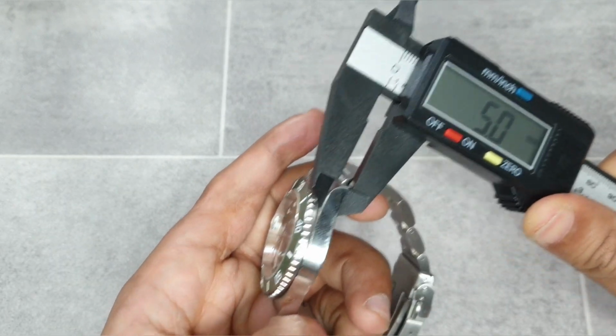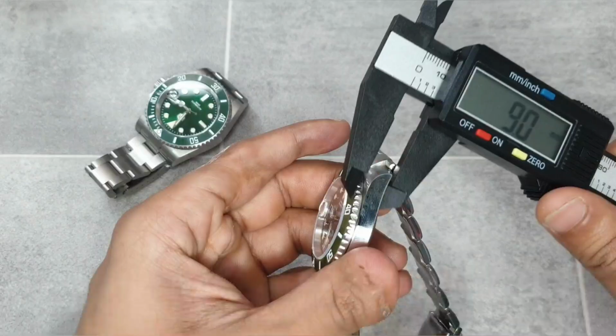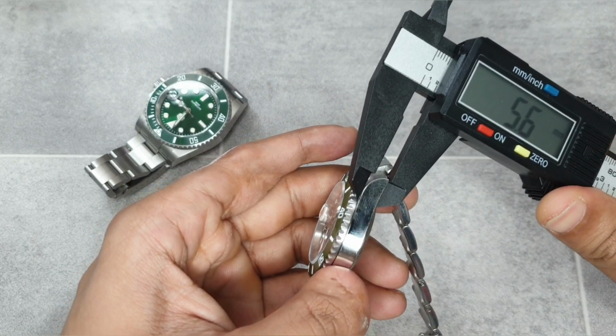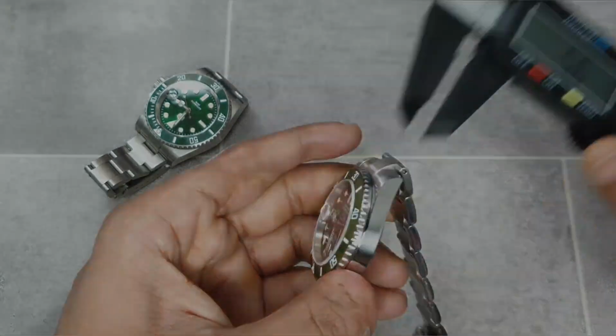Exactly where I'm measuring it is a measurement of 5 mil, and when we look at the Kronos, it comes to 5.6. So there's a 0.6 difference.